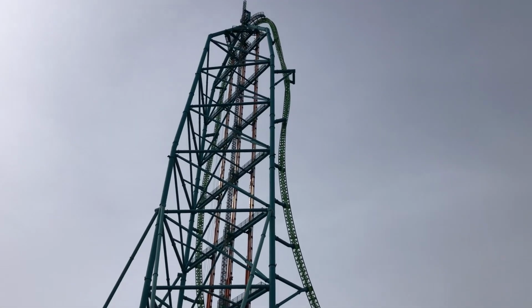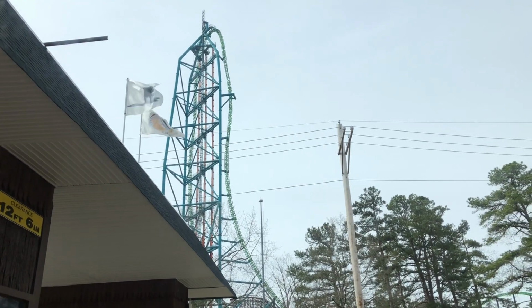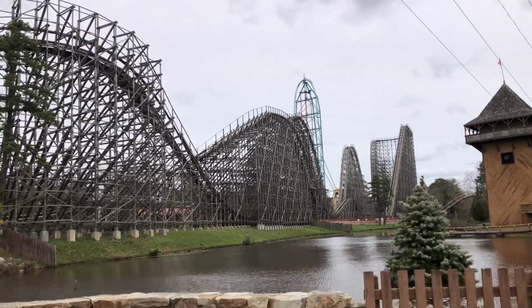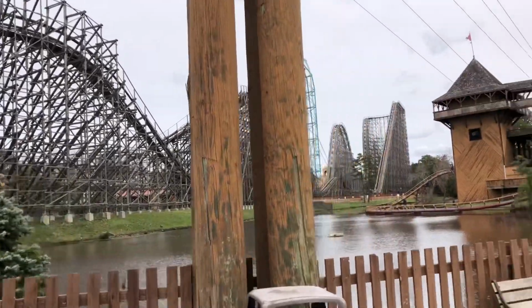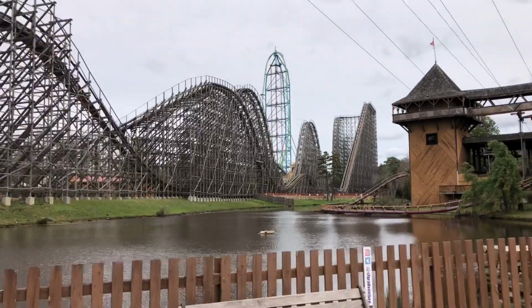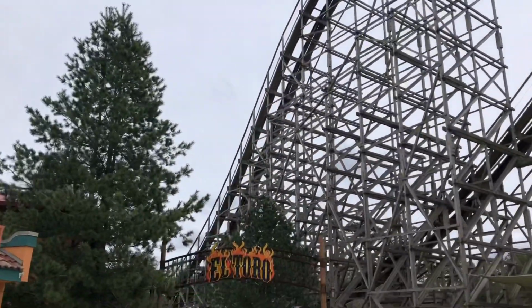Now, there are two things I must point out quickly. First of all, I'm not saying just because Kingda Ka is my favorite means El Toro is bad, or Nitro is bad, or anything like that. I really just enjoy Kingda Ka a lot. And ultimately, the reasoning will come down to I like Kingda Ka better. It's not going to be the most concrete reasons.